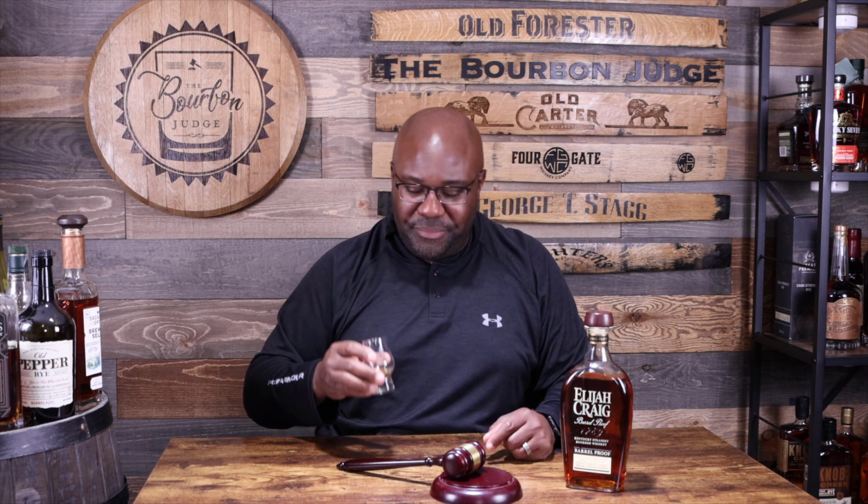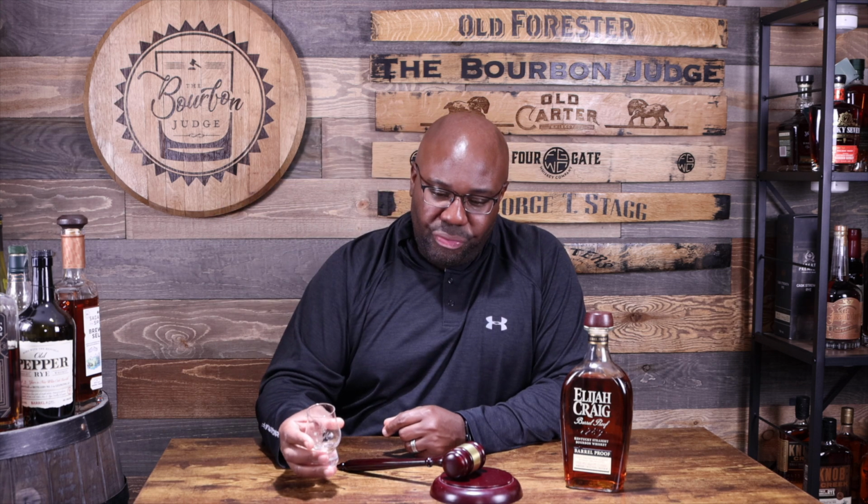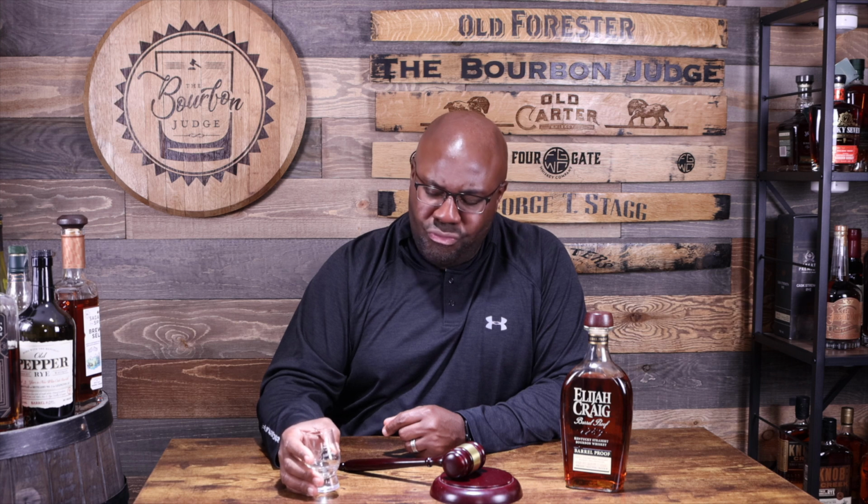Woo! That packs a punch. I'm going to go at it one more time. Hey, in this bourbon world, it's all about sharing good bourbon with good friends. Can't wait to have my friends over so they can try C921. If you get it, let me know what you think. Cheers, everybody. Later. Woo! That's the Elijah Craig that I love. Peace out.